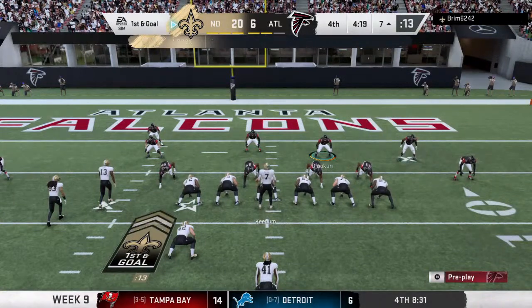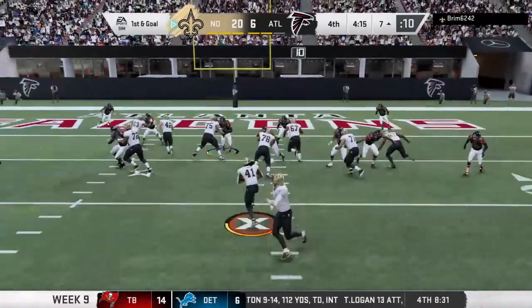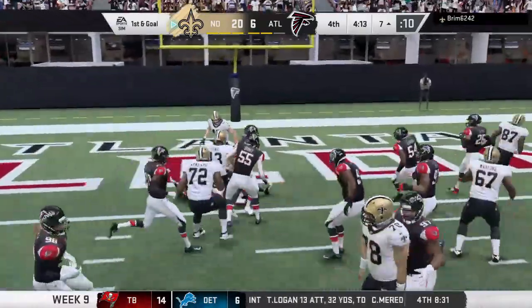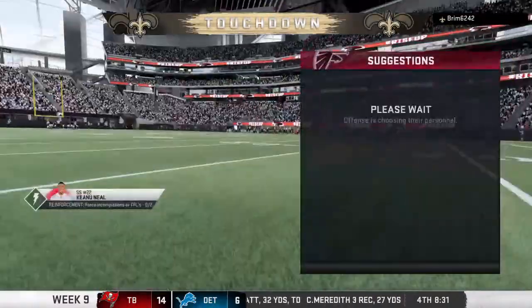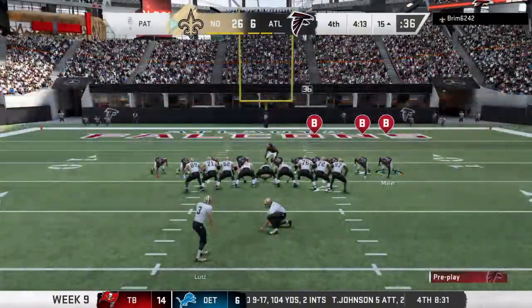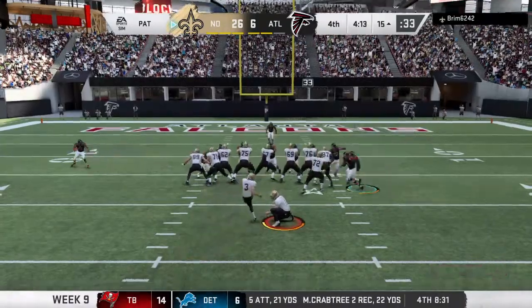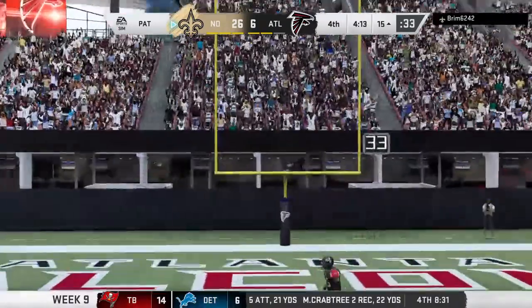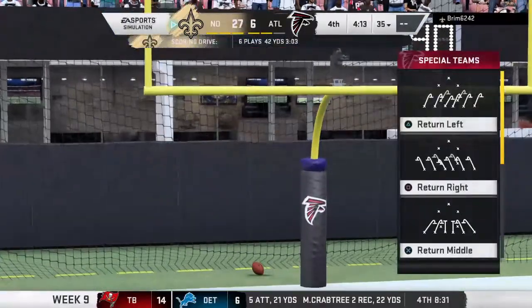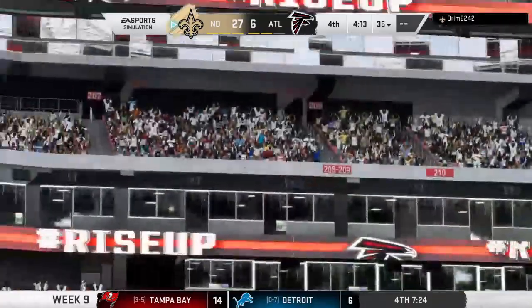This is 1st and goal. Try to pound it in, Kamara. And he'll take it into the end zone for the Saints touchdown. Alvin Kamara with touchdown number 7 on the year. And the Saints able to stretch that lead out further. Lutz with the extra point. And the decision to just kick the extra point winds up successful.